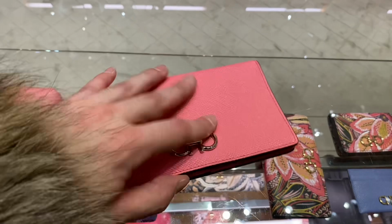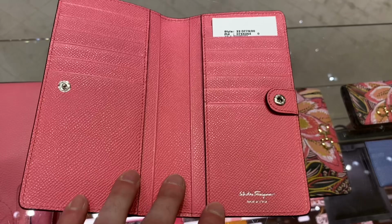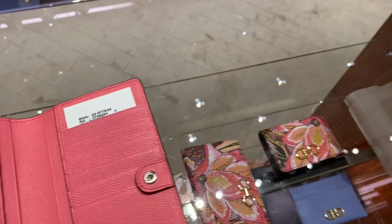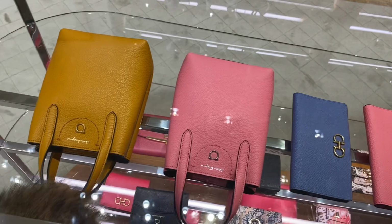And then with this pink long wallet, very cute. Beautiful embossing on the insides, and it also has the price, $645, now $451. Still expensive, of course, but it's not that expensive for a high-end piece, you know? It's actually a decent price.